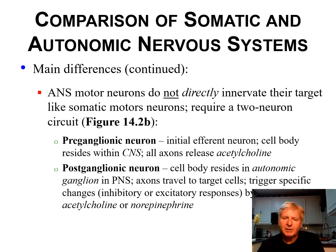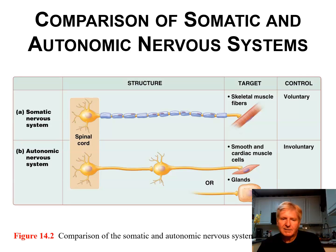And then the postganglionic neuron cell bodies, they're going to reside in the autonomic ganglia in the peripheral system. Those axons then travel to their target cells, trigger a change, either inhibitory or excitatory, by releasing the neurotransmitters acetylcholine or norepinephrine. Acetylcholine and norepinephrine can act as neurotransmitters or hormones.